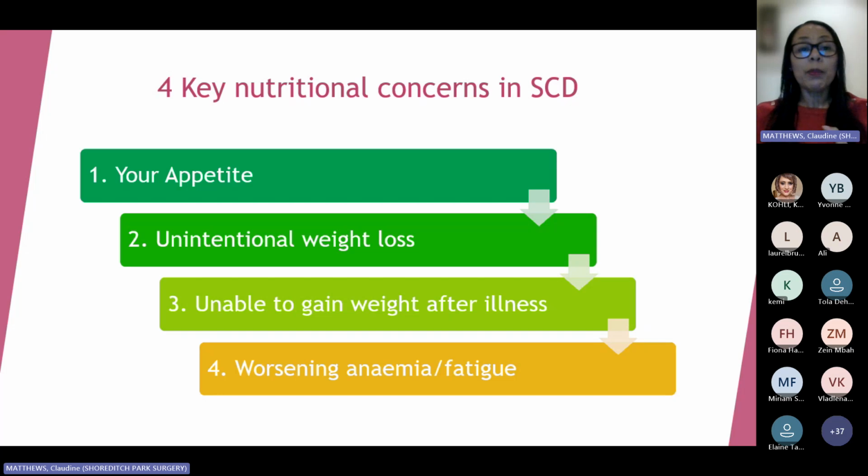And certainly at home, but also if you're admitted to hospital with the crisis, this can significantly affect your appetite. And when your appetite's affected, it means that your intake, your food, and the energy and the protein and the vitamins and minerals that you need will be affected as well. And that can increase your risk of malnutrition.